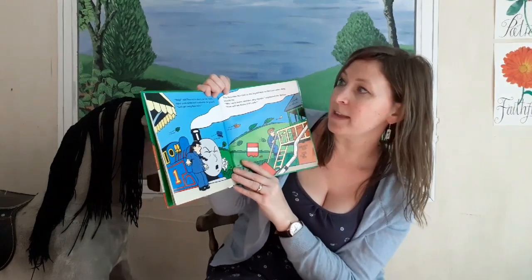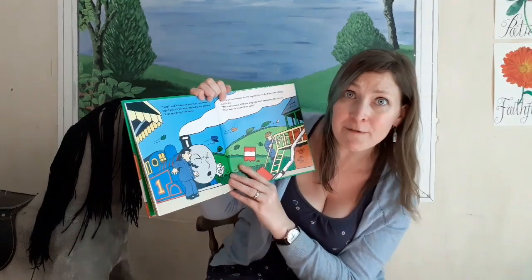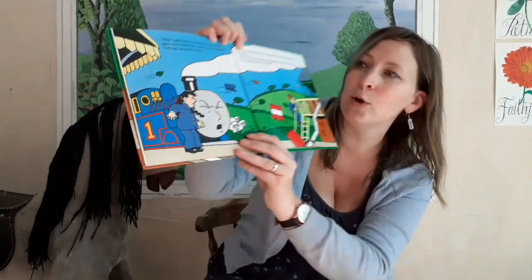"Help!" said Thomas in alarm as 2 more signal posts broke and crashed to the ground. "Let's get away from here!" I told you a hurricane was more than a normal wind. It's really quite scary. Look at the sheep. They've all got their eyes shut because they're getting blown so much.